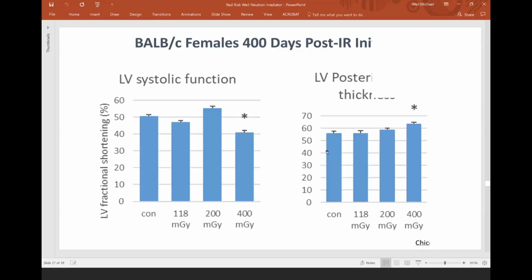There are also results from cardiovascular effects, and this is work done by Mariam Burma at University of Arkansas and Adam Chacot here at Colorado State. And you can see that you have a thickening of the left ventricular walls in these mice. And that is reflected in diminished left ventricular systolic function.